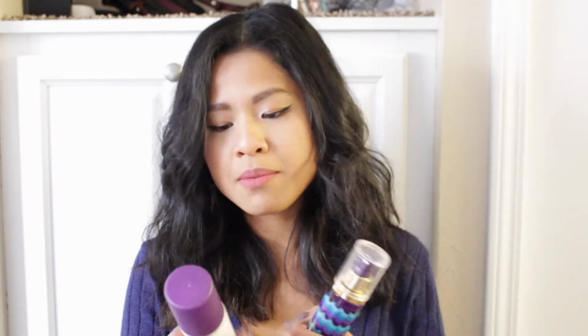First things first, let's get started with my current favorite beauty products. Okay, so let me start off with face sprays. Woohoo! Don't we all love them? I apologize for this bottle looking like complete shit.